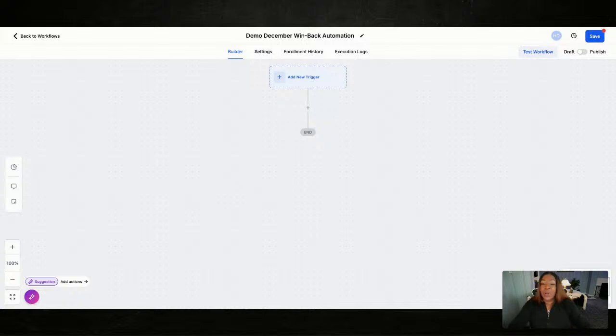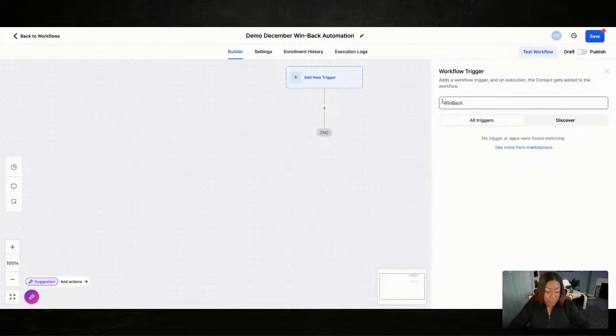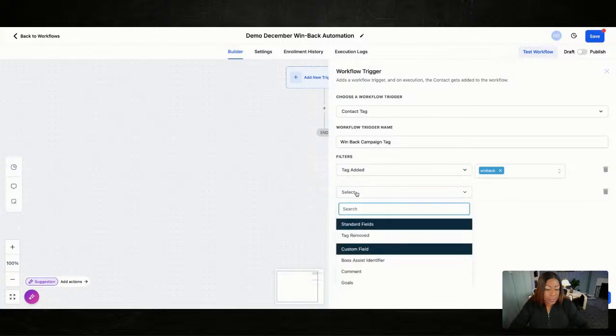But anyway, do that. So here we're just going to do a simple trigger that says, if you add a tag, make the contact tag here. Let's see, win back campaign tag. Okay. And we can select what we want. So the tag is added and the tag is win back. Okay. We can add this new tag. We just created it. Okay. Tag added, win back. I don't think there's anything else we really need to track.